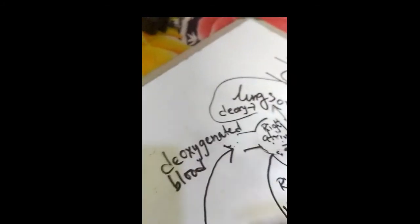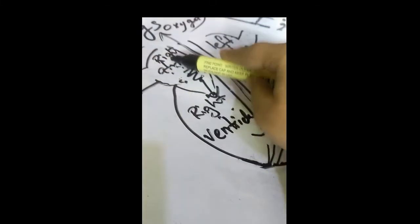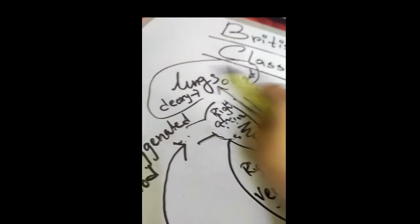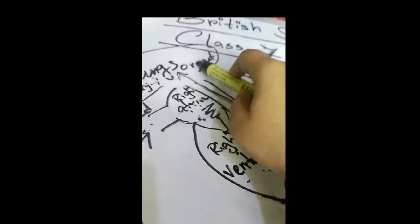So the blood that enters our heart in the right atrium is what type of blood? Deoxygenated blood. Then this right atrium will contract. The blood comes to the right ventricle. Then again, the right ventricle contracts. This pushes the blood to the lungs. Here in the lungs, our deoxygenated blood converts to oxygenated blood.